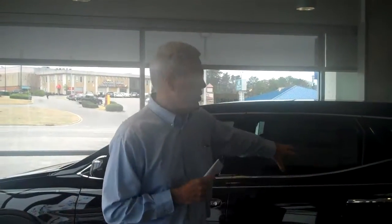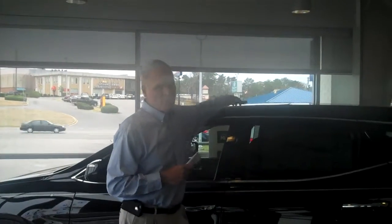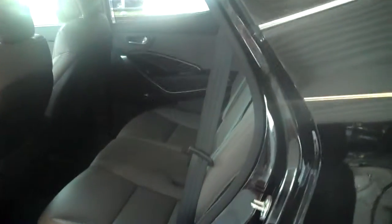I'm going to show you one that's on the showroom floor. This one's actually loaded up pretty good. It's got a panoramic sunroof in it. Look at the back here, you've got plenty of room. It's all heated, and these seats in the back are actually heated also.